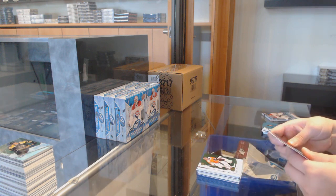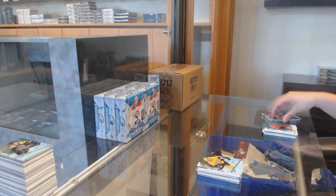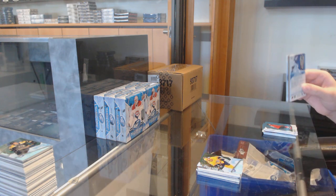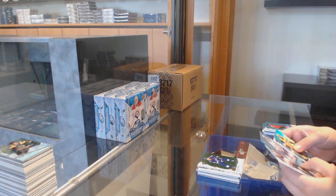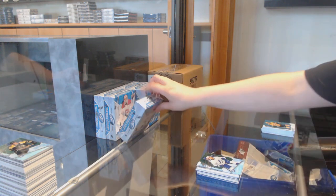Green for Philly, Carter Hart, and $12.99 rookie for Nashville, Matthew Olivier. I know someone just opened a nice hit in store. I don't know if that was the one, but I know we put it on Instagram, so probably. Green, Steven Stamkos for the Tampa Bay Lightning, and $4.99 for Tampa, Alexander Volkov rookie.